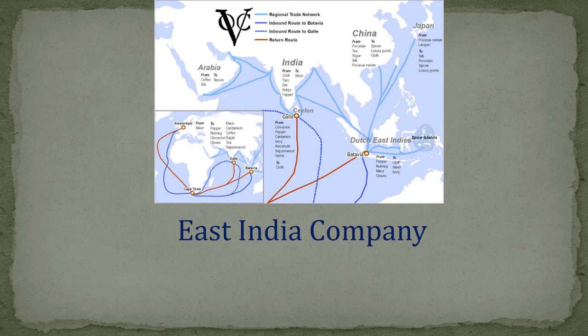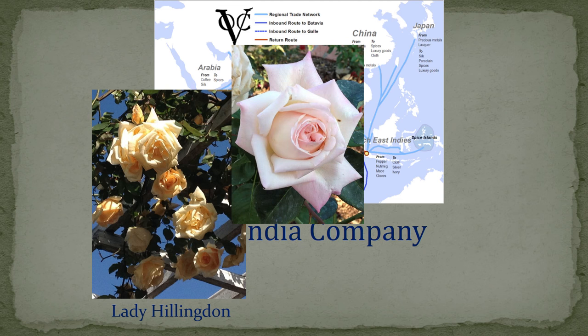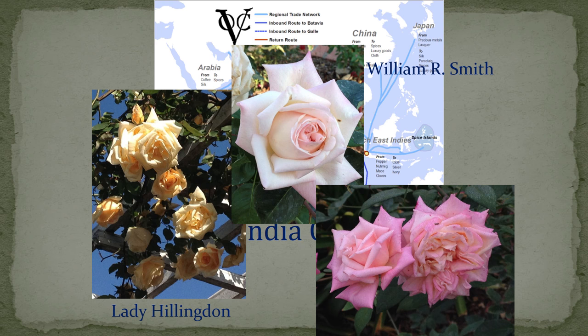So some of these early teas had that long bud and larger flower with more petals, generally a nice fragrance. That's Lady Hillingdon. Now these weren't specifically ones that came over from China, but these are ones that were quickly developed after the tea roses landed. William R. Smith and Mrs. B.R. Cant. But you get the style that these flowers had. You get the flower form, which was very unique in roses in its day.